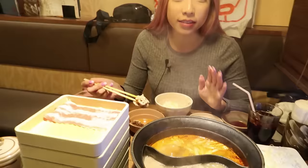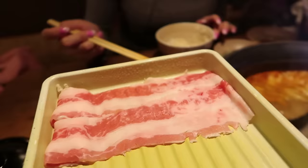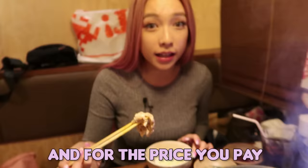Love this so much. I can honestly just die happy. This is the best meal I've eaten since we got to Japan. Wow, that's how good shabu shabu is, guys. And for the price you're paying, it's honestly so good. $30.